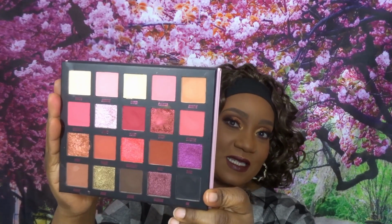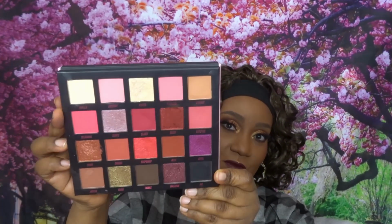Beauty Bay came out with the new romantic palette. I have a dedicated video of this palette. I will link it to this video, and this is what the inside looks like in case you haven't seen it. Beautiful, beautiful Valentine pinkish palette. I've already reviewed this palette. Have a look at that video and you'll find out what I think about the palette. Okay, let's move on to Colourpop.